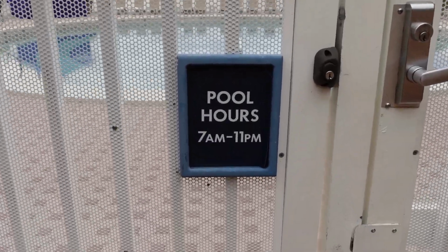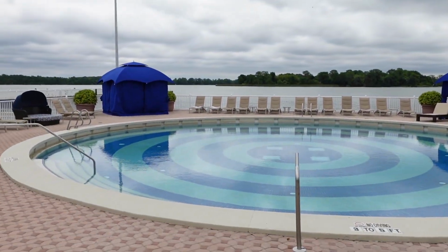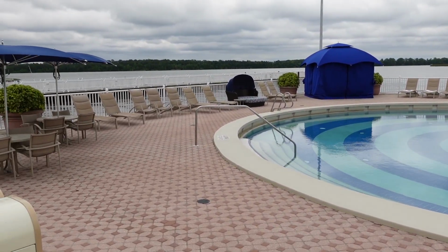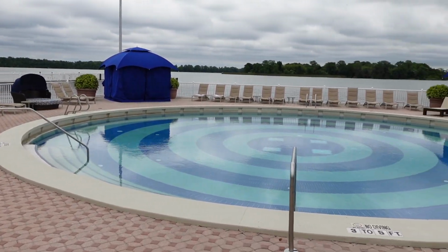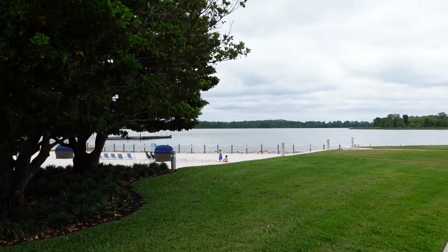And the hours are 7 to 11. And this is it. Again, no lifeguards, no slide, no hot tub over here, but it's quiet and the views are great.